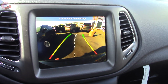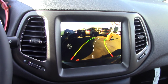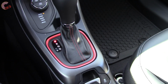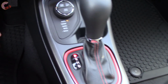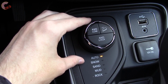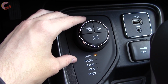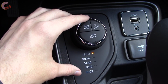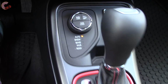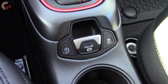Shifting into reverse brings up a large backup camera. Every trim gets dynamic guidelines, but the parking sensors must be added through the safety and security group. On four-wheel drive models, you have the Select Terrain controller in front of the shifter. Every model gets auto, snow, sand, and mud, but only the Trailhawk gets the rock setting. It's also the only one to get 4 low and hill descent control. On the other side of the shifter, we have a button to disable the start-stop system and one for the electronic parking brake.